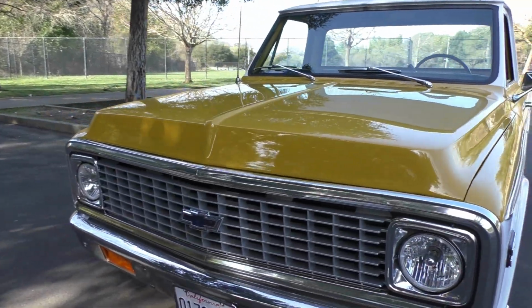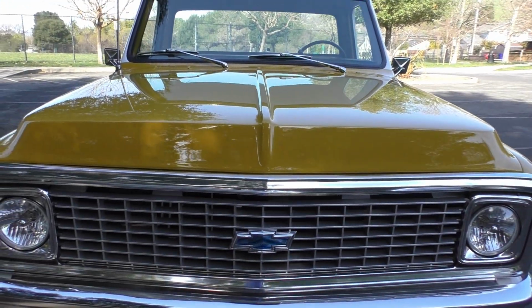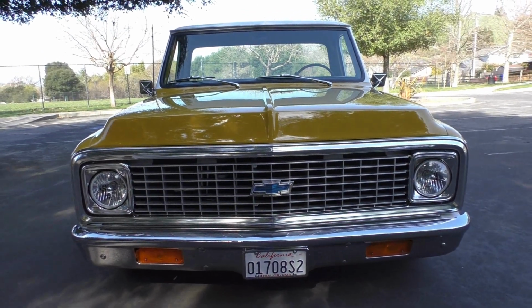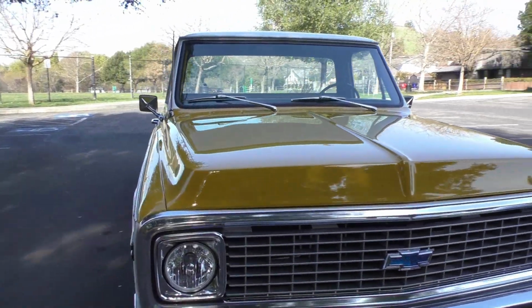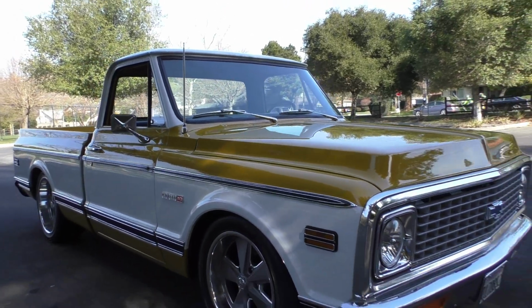Nice grille and bright work. The body is whistle straight. The finish goes all the way through to the door jambs. We'll cover that in a moment. Under the hood here is a 350 Chevy V8, nicely equipped with air conditioning and factory power steering, power disc brakes. Has a tilt steering column, the full gauge pack in it.